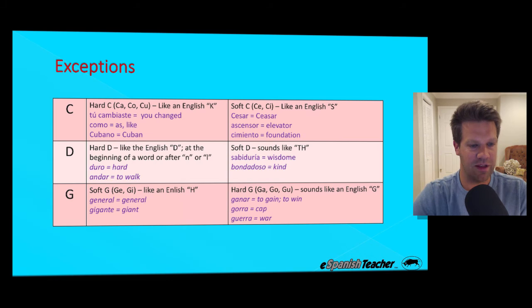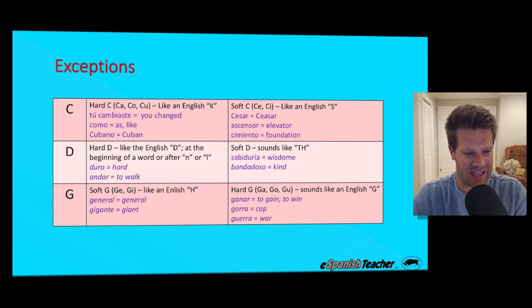Now the G. There's a soft G like an H sound. It's kind of like an English H. And these are words like general, which just means general, and gigante. So notice that H sound. It's kind of like an English H with a little bit more roughness to it. Gigante. General.